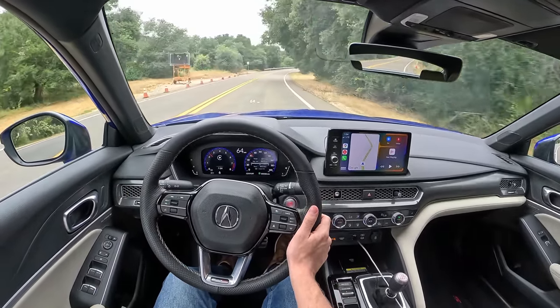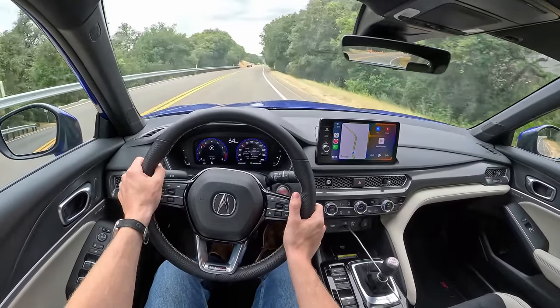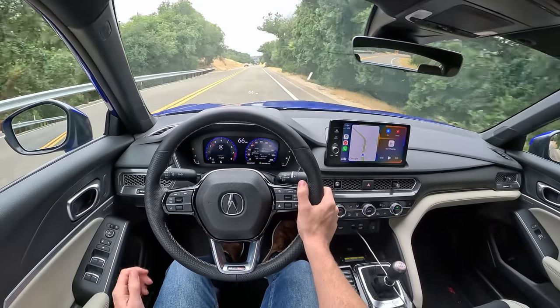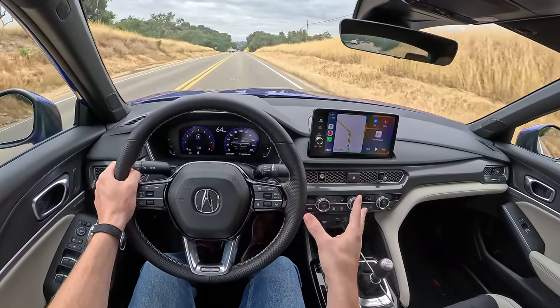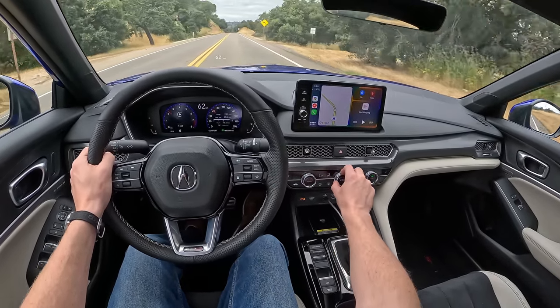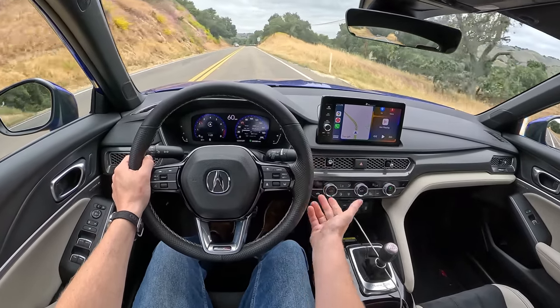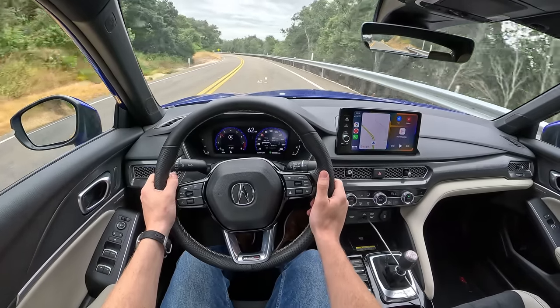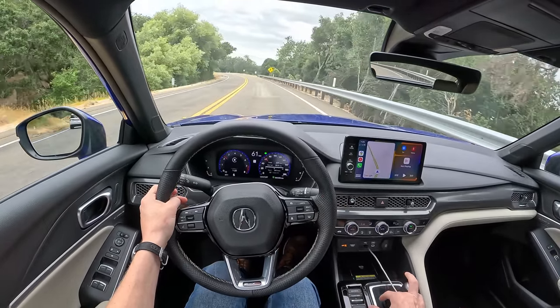The seats are comfortable. You've got power for the driver, but only manual adjustments for the passenger. Four-way lumbar over here for the driver as well. Very easy to use controls as well. Big physical climate control layout. Very nice clicks to everything. And easy vents to point at yourself. Heated seats. You can even get an optional heated steering wheel from Acura's accessory catalog.